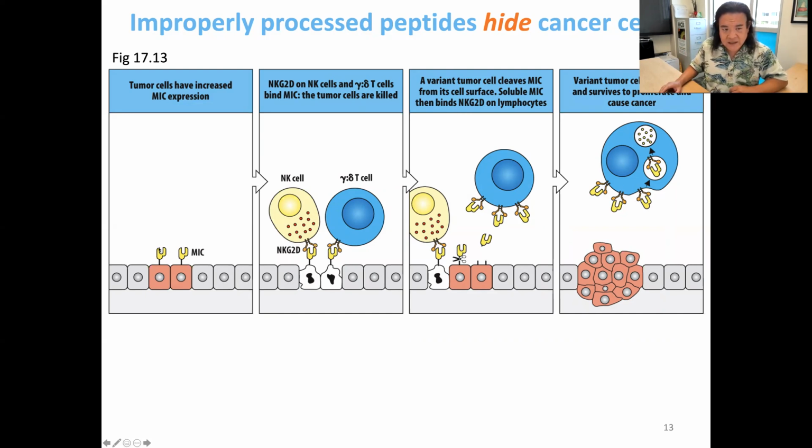MIC or M1C is a protein that's one of the genes expressed in your major histocompatibility complex group of class 1 and class 2 genes. There's sort of a middle region that has some other genes that we didn't really talk about. M1C is one of these. This gene gets expressed when the cell is stressed out or undergoing some sort of damage. So our immune systems have evolved to detect that if cells are expressing this M1C on their surface, then you will have natural killer cells as well as gamma delta T cells that are on the lookout for these types of well-established signals that there's something wrong with the cell, right? So the natural killer cell or the gamma delta T cell, through receptors like NKG2D on their surface, will see the M1C on these damaged cells, and they'll eliminate these cells.